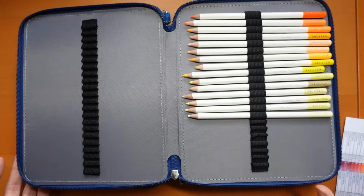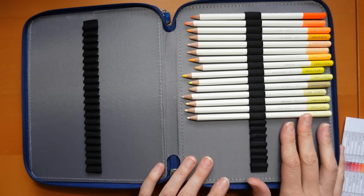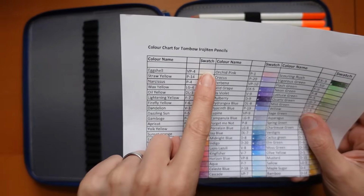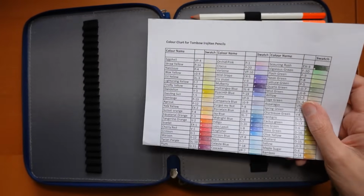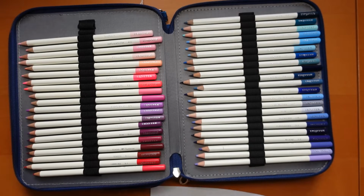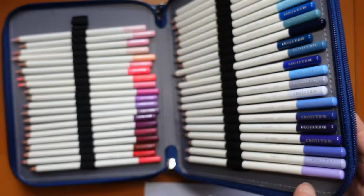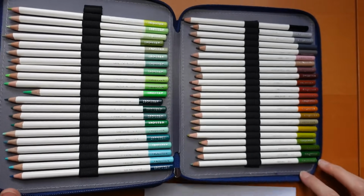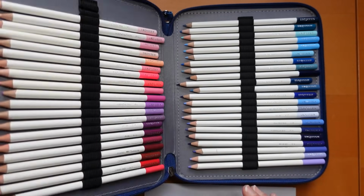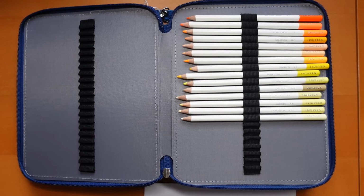So Tombow. These are also very hard pencils, and some of the really pale shades are very difficult to show up. If I show you my swatch chart, you can barely see these. So that's very pale, but they do keep their point well. They layer up nicely, and there's a good range of colours, lots of greens, lots of lovely earthy tones, and lots of blues as well, and not quite so many pinks, but nice shades of pink. So I rather like the colours myself.